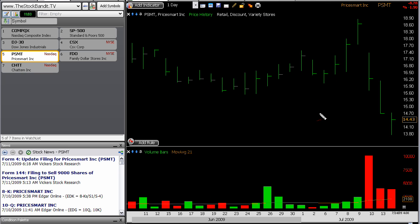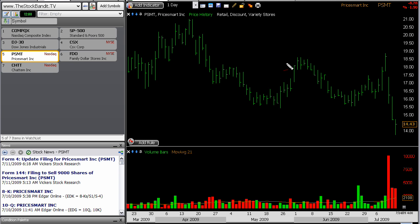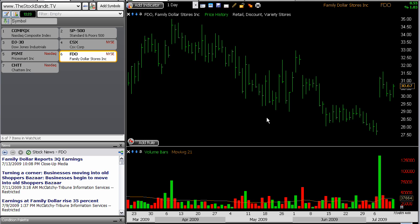Let me zoom in here on the chart. PSMT was actually rallying pretty good, and then you see this huge gap right here. That was a downside gap following earnings. Look at all the huge volume that came along with that, and the stock has really just been slammed since then. That's another example right there. And in fact, even after the stock made a higher high, technically, that doesn't much matter when major fundamental scheduled news comes out on a company, and we can see just what a huge change of character that proved to offer. Now another one here, FDO.